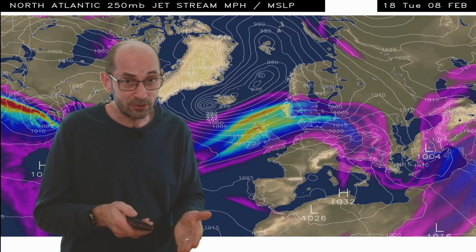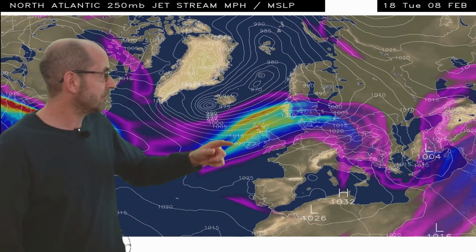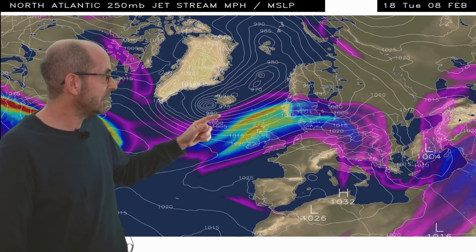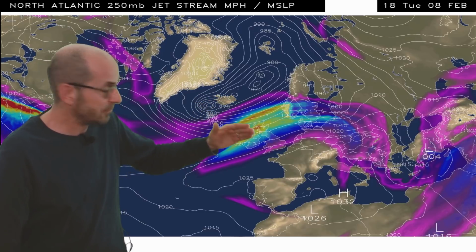So, what's going on? Well, the jet stream animation gives some good pointers. It contextualizes things a little bit. For much of January, the jet stream was to the north of the UK, heading towards Iceland. But now it's a bit further south, and that trend really continues throughout the first week.